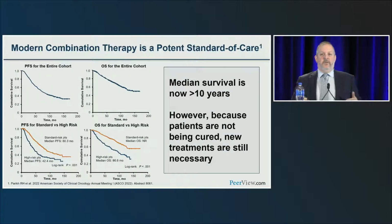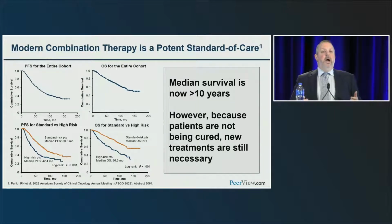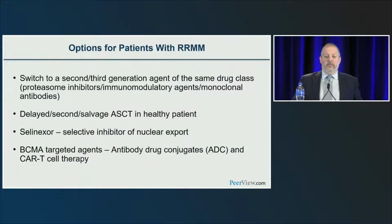When I see a patient for the first time, I let them know that I expect them to live more than 10 years. But the other thing that you'll note about that Kaplan-Meier curve is that there is no plateau. We haven't cured myeloma yet. So patients are living a long time, but they ultimately relapse. The average progression-free survival is in the range of around 6 years, and the average overall survival is over 10 years. And so we still have a lot of treatments in the relapse setting, and multiple relapses happen, and so we need to continue to develop new therapies.